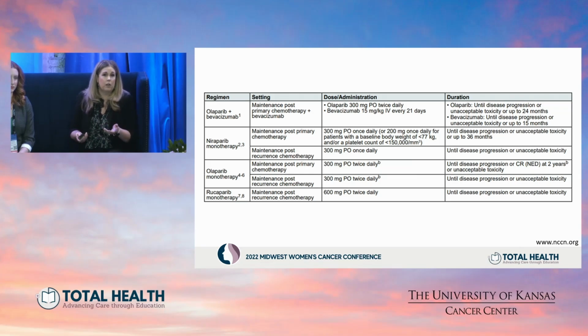This is just a table looking at what our available therapies are. We have olaparib with bevacizumab versus olaparib monotherapy, and you can see the doses there. We also have options for niraparib and rucaparib monotherapy, and we'll go through each one of those in the studies.